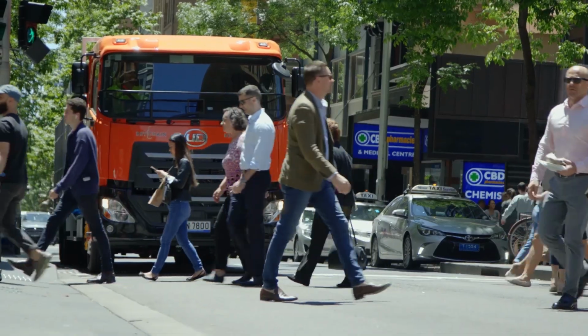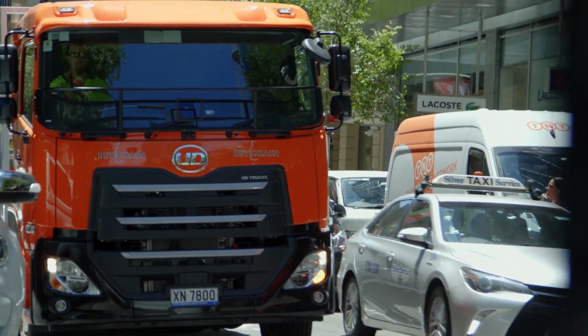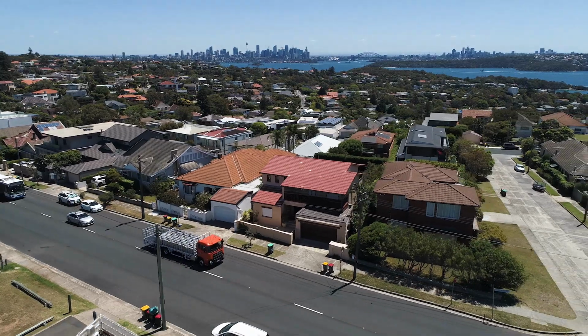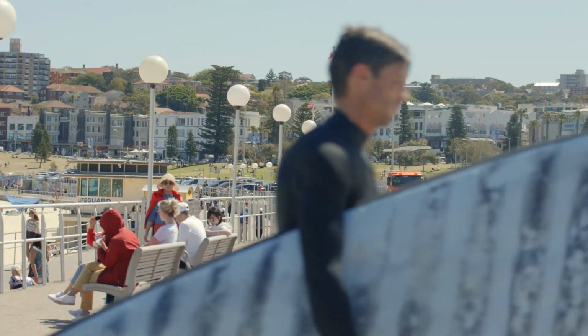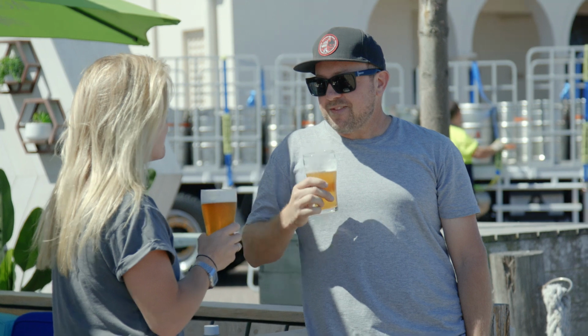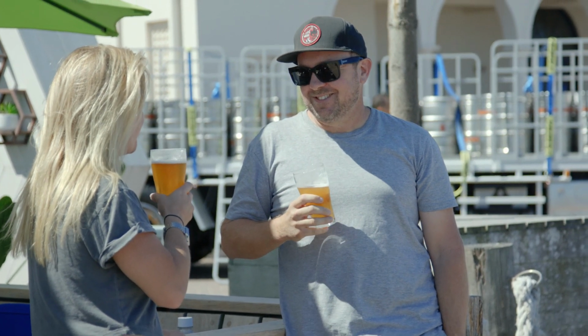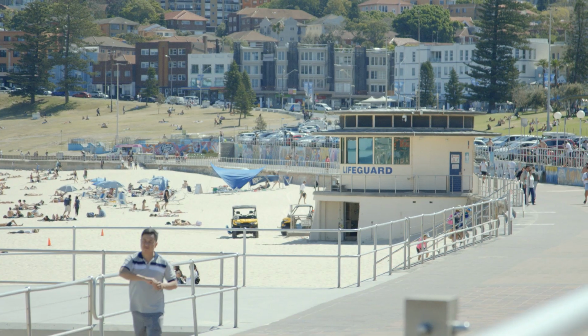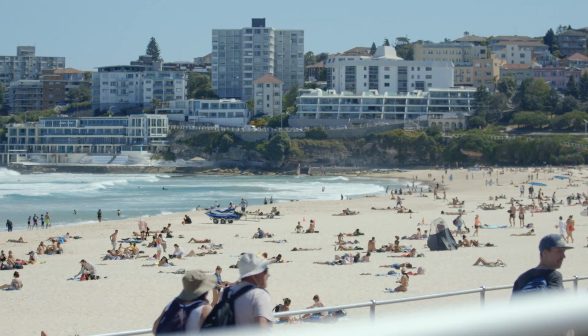I leave the Rocks and the traffic's just crazy to get out to the eastern suburbs. Yeah, so the drive down to Bondi, you see the water in the background. It's really nice. So when you pull up at the pubs, you can actually see that they're drinking the product you're delivering. Temperature heats up, the beers are just flowing. You can come from doing 200 kegs a day to up to 400 kegs a day.